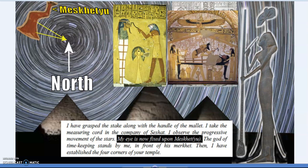Personally, for me, it's evident. The architecture, the texts, and the astronomy, and the increased number of studies into these things are again pointing to this. So Meskhetyu, the opening of the mouth ceremony, the alignment of all these temples to the North Star, the practical importance of the North Star, the descriptions such as stretching the cord and the timekeeper and the Merkhet and the progressive movement of the stars.